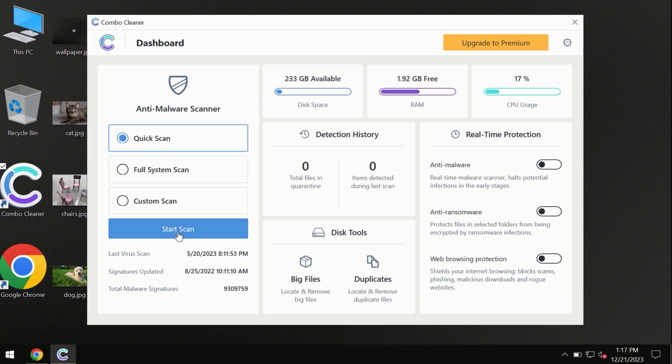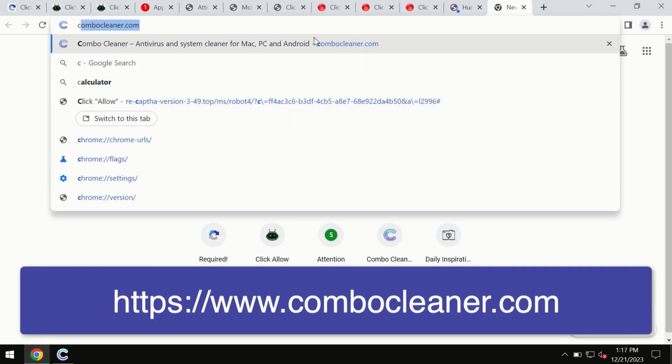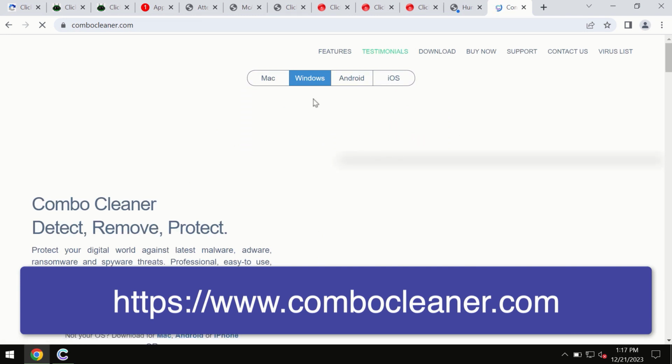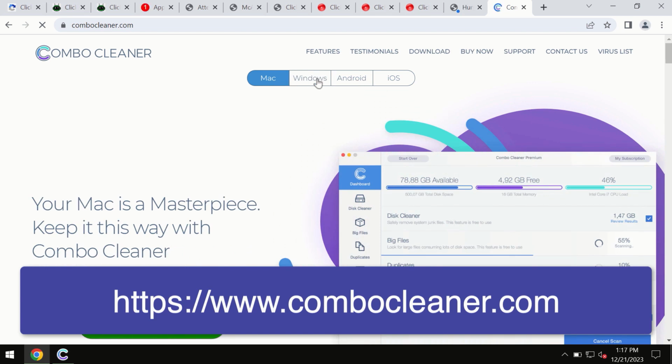By the way, I forgot to mention that Combo Cleaner is available for Windows computers, for Mac computers, and for Android devices too. This information is clearly seen on the official website, which is combocleaner.com. So through this official site, you may download any preferred version, and even for iOS devices too. So all these four different operating systems can have a version of Combo Cleaner antivirus.